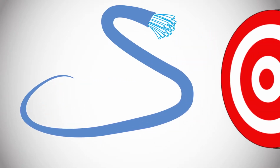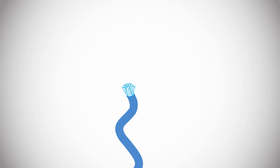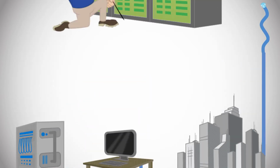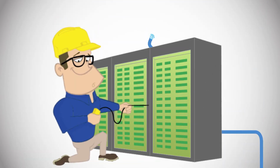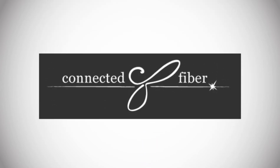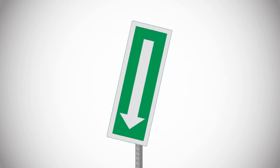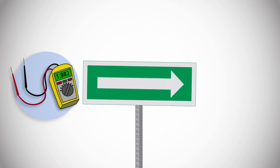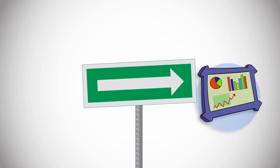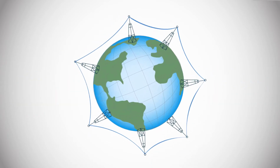In the fiber optic industry, accurate diagnostic reporting is crucial to any operation, whether installing a brand new network, troubleshooting an existing network, or after network repairs have been made. Connected Fiber is able to ensure that your network is optimized to its fullest potential by running reports such as bidirectional power meter and splice location data reports. These reports help to measure loss from points A to B and B to A within your fiber optic network.